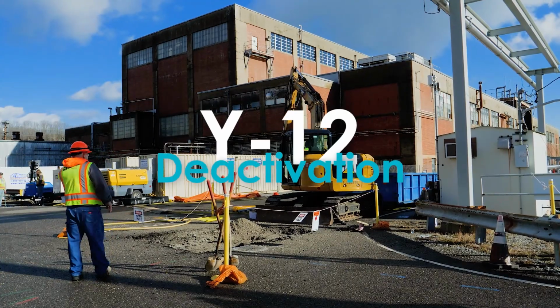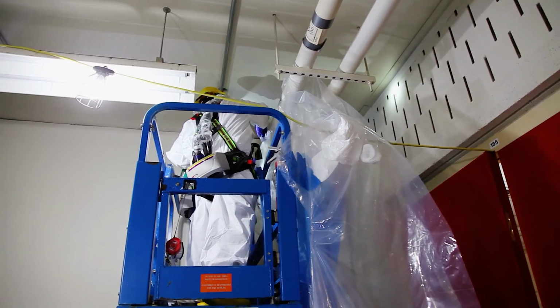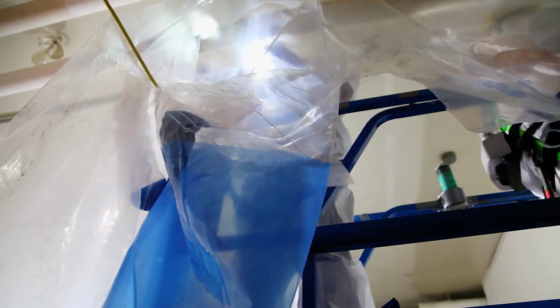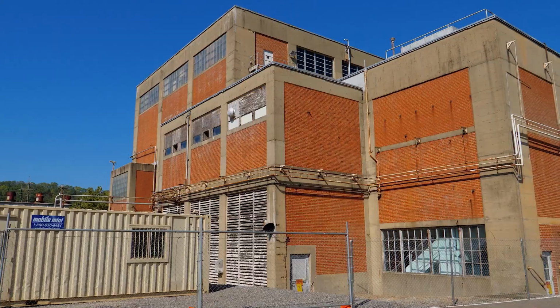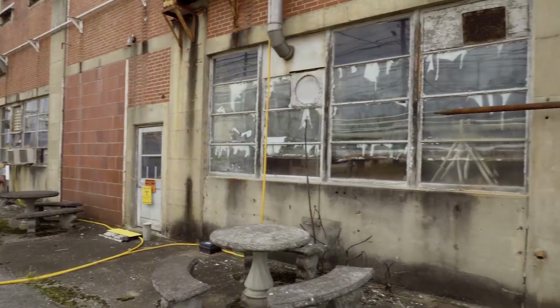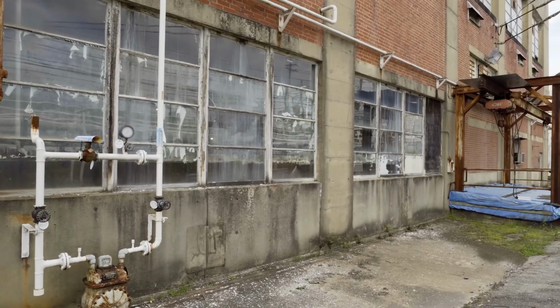Work to transform the Y-12 National Security Complex took another step forward as crews brought the Beta 1 facility to the cold and dark stage. With all the hazardous energy sources isolated, UCOR is moving forward with full-scale deactivation of the facility. One of the larger excess facilities at Y-12, Beta 1 is a multi-level 210,000 square foot facility that was decommissioned in 1947, but was later used to support research and development projects.